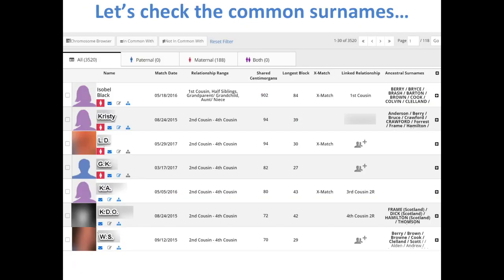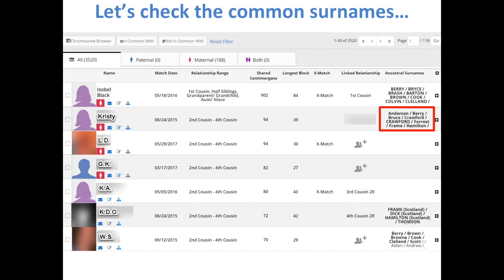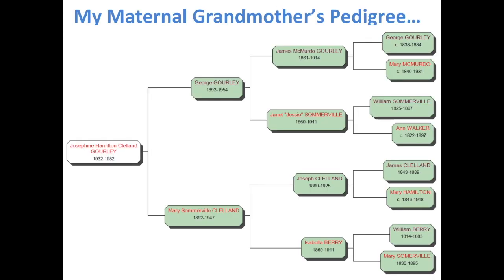Now, if we look at the common surnames, again, they're bolded because I've added my family tree. Christy has a tree. She has an ancestor called William Berry, who's our 4th great-grandfather, and he was married to a Mary Bullock. And I also have a William Berry on my tree, but he was married to a Mary Somerville. So were they cousins or something like that? Are they related in some way?